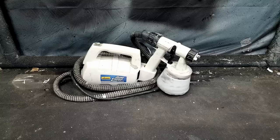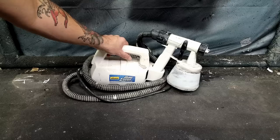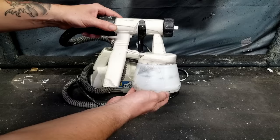To paint this piece, I'm going to use this Wagner Home Decor paint sprayer. This is a really inexpensive paint sprayer, but the last time I used it was 2 years ago in another video of mine. But I just cleaned it out before this video and put water in it, sprayed it to make sure it would work. It looks like it's still going to work, so I'm going to give it a try.